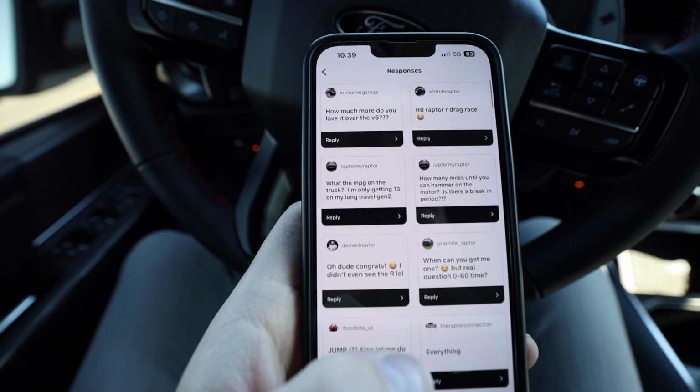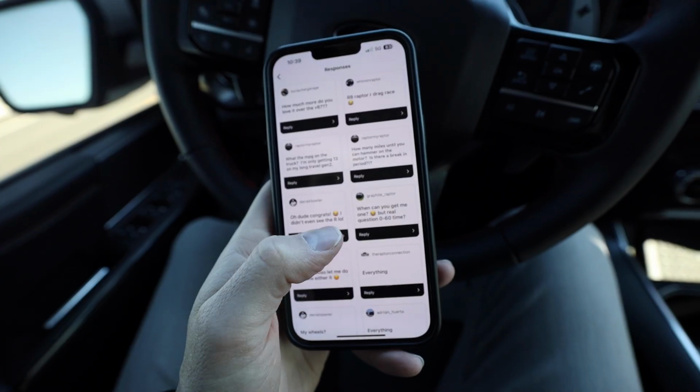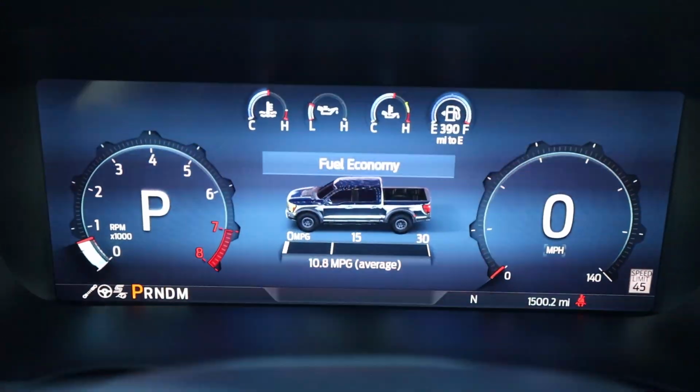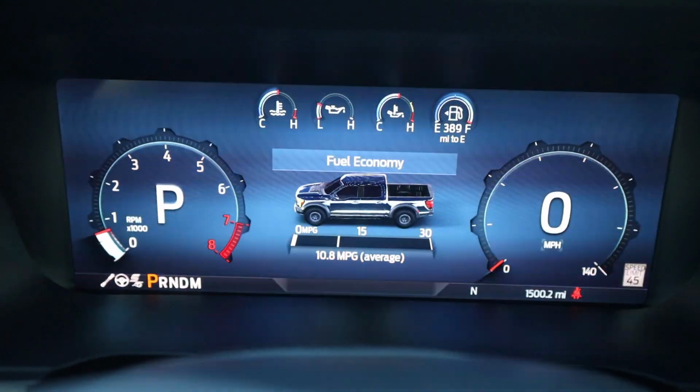One question that I got a lot: what's the miles per gallon? This guy says I'm only getting 13 on my long travel Gen 2. Over the last 1,500 miles, I've averaged 10.8 miles per gallon. Right now, I just filled up and it was at 400 miles to empty on a full 36-gallon tank.